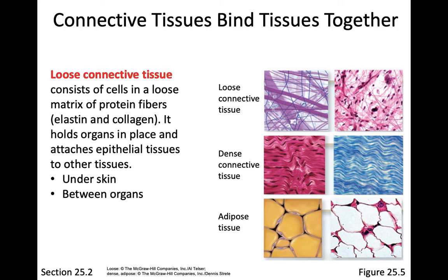It's also going to hold your organs together and hold them in place inside your body. Your organs need to make sure that they stay in the same place so that they work. They don't just flop around and squish around inside of your body. So being able to tie them to the inside surface of the body wall, the body cavity, and tie them to one another and keep them in place.